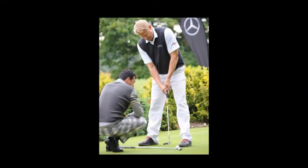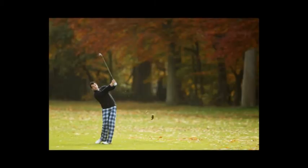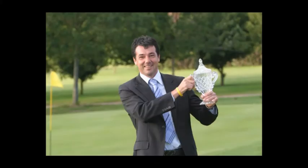The Point at Polzeath's head professional Richard O'Hanlon is available to give expert tuition to both members and guests. Richard has over 20 years' experience as a PGA professional and has played in professional tournaments all over the world, including the 2011 Scottish Open. O'Hanlon has won a number of prestigious events, including the British Par 3 Championships in 2010.